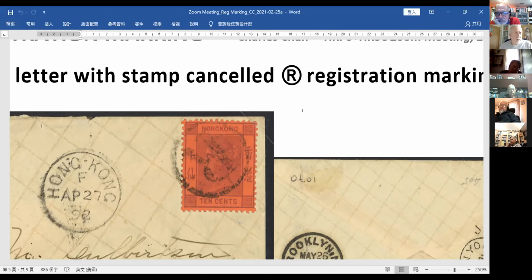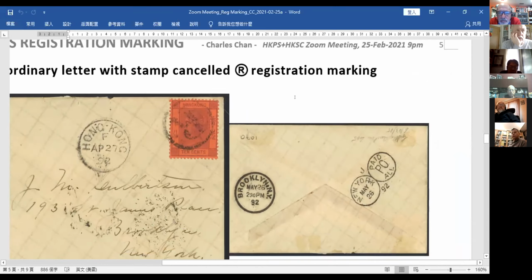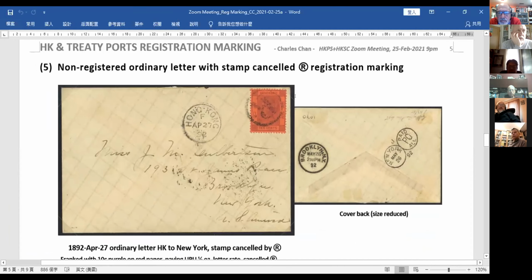Yeah, should be in that way. But don't know why. The original stamp fell off. Except your suggestion is a fake. Possible. I'm not saying definite, but it is possible that you could have lifted off a stamp and put one there and put a fake R chop on it. Okay. It's just something that I can think of. This cover would have come from Amoy, right? Yeah, Culbertson.